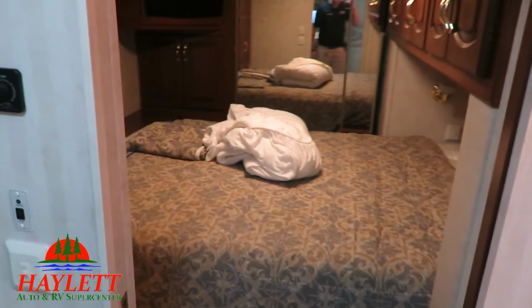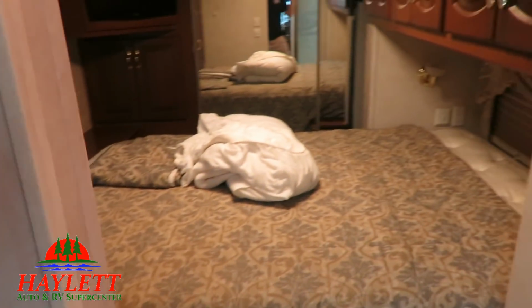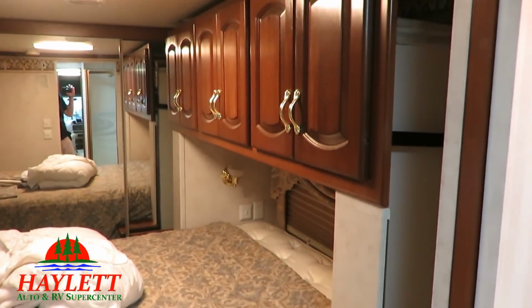That being said, this is certainly not the original mattress. That does make it set up a little higher, but you're also going to get a lot better night's sleep out of that puppy dog right there.